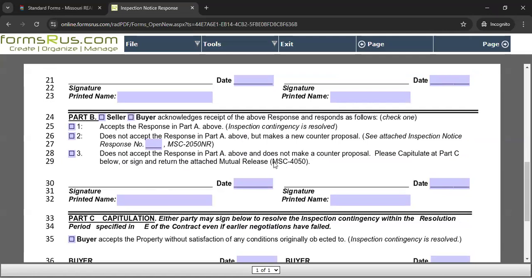So if I was terminating the contract because I didn't like the inspection notice or I didn't like your response, what you were going to fix. So I asked for 20 things. You came back with 8. I say, no, I'm not happy. So I'm going to send you a mutual release. So you can either take that or you can wave your flag and say, we'll fix everything in your initial request. Or if it was from the seller, sorry, if it was from the buyer. Anyway, either party can say, nope, I'm done negotiating with you. So you can either capitulate below and say that you'll take it either as is or you'll fix everything, or sign the attached mutual release.